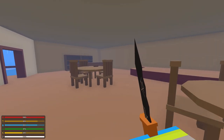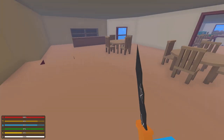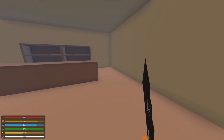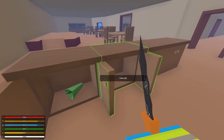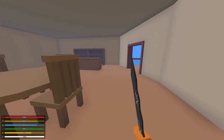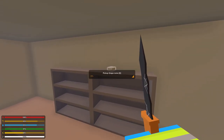Ooh! Check out this room. It's like an entertainment room. We've got a stage right here. Oh, I wonder when the band plays. Well, we'll have to check the itinerary, right? All right, I'm only going to grab the good stuff that's edible and drinkable right now. The other stuff we can come back for.